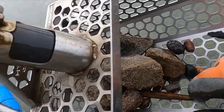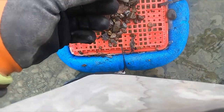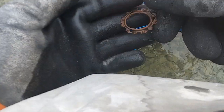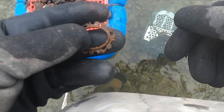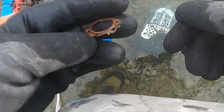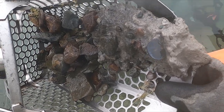Well, I hear you always dig up quite a bit of ammo. Here's a live round, though. Never fired. There's some sort of little relic. Could it be a piece off of jewelry or something? It's definitely pretty. Awesome. Oh yeah, there it is.